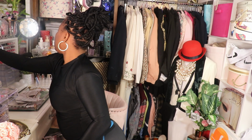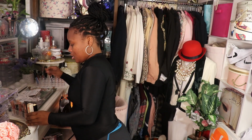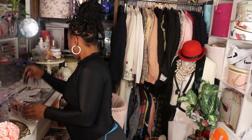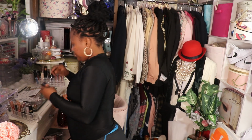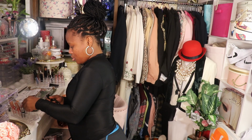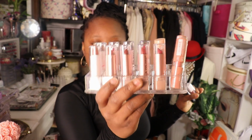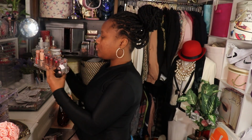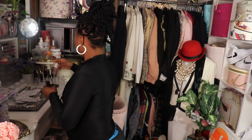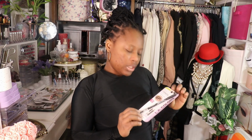Because these are all shades of that. This is my original set. So I think I'm gonna put some of them here. What should I think about this? Do I gotta put them like that? Similar colors. Yeah. In here. Then I got this eyebrow pencil.